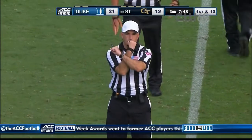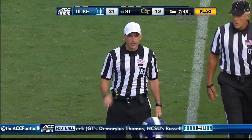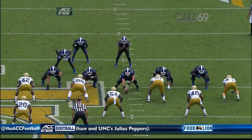Here's the call. Personal foul. Face mask on the defense. 15-yard penalty from the end of the run. First down. That's 7 penalties against the Yellow Jackets.